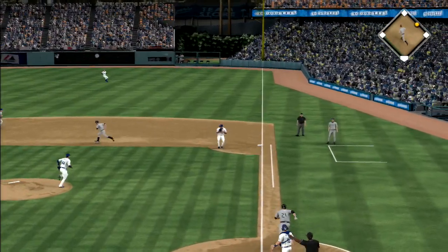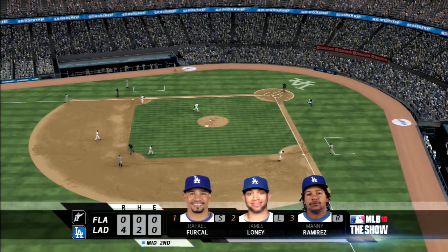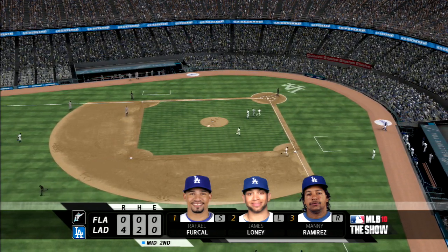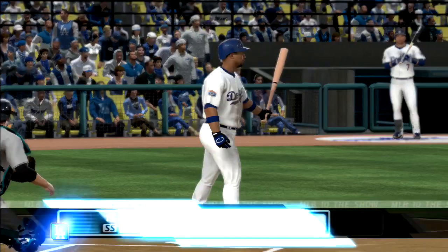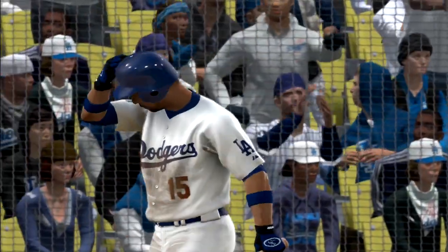And this ball's pulled on the ground down the line to first. Furcal relays to first in time, and just like that, the side is retired. So they breeze through this half of the inning. We'll go to the bottom half of inning number 2. It's the Dodgers 4 and the Marlins nothing. Back to the top of the order now, and stepping in now the shortstop, Rafael Furcal.